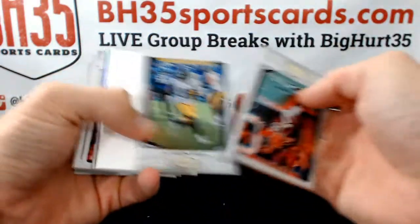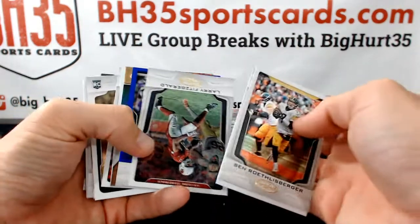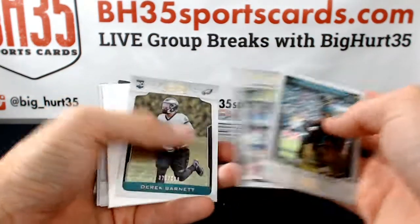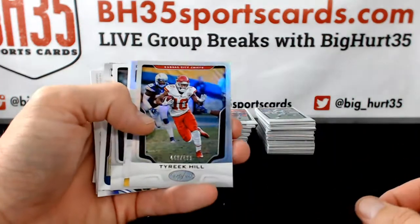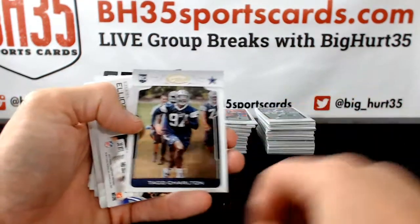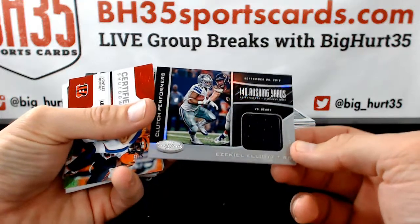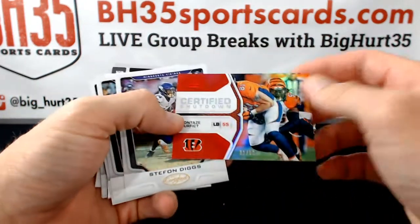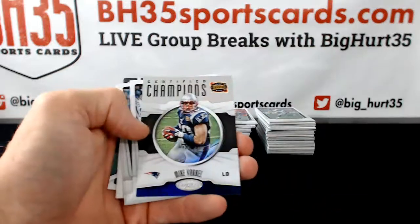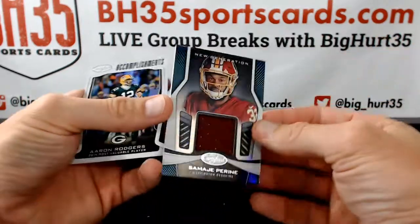Keep cutting to the relics. John Riggins to $2.99. Honey Badger. Harrison Smith to 50. McCaffrey. Barnett, Eagles. Tyreek Hill to $4.99. Hines Ward. Taco. Another Zeke. That one's to $3.99. Vontaze Burfict. Urlacher. Mike Vrabel. That's cool. P. Ryan, Washington.